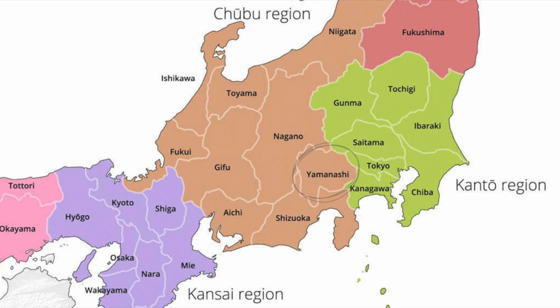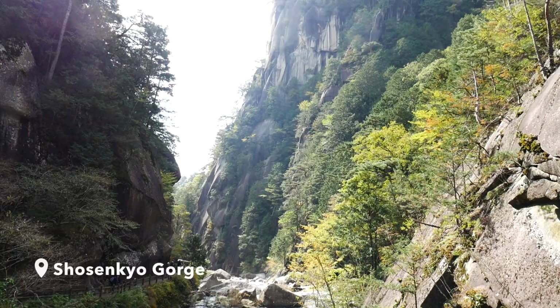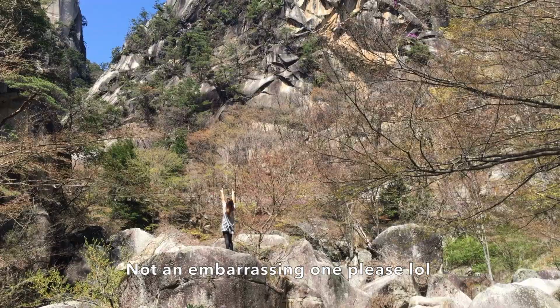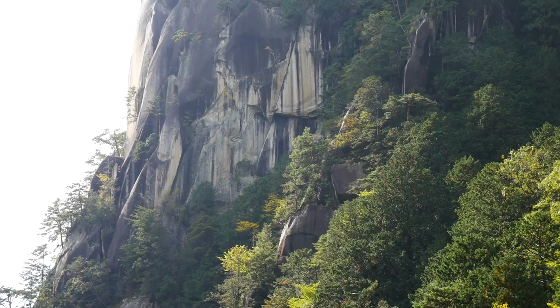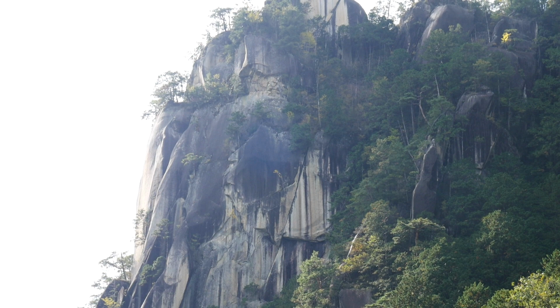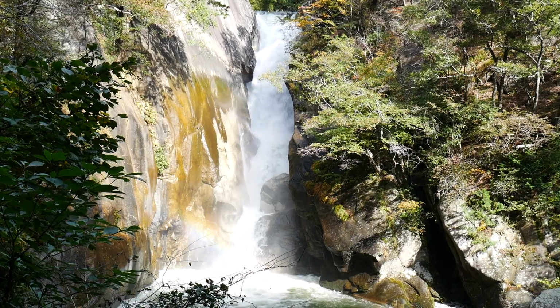We made it to the first spot, which is Yamanashi, and we are at one of my favorite places of all time in Yamanashi. I came here 3 years ago, I'll insert a video, but it's just the most gorgeous place surrounded by nature. Shosenkyo Gorge is a nice easy hike for all levels, and it is famous for its many interestingly shaped rocks which resemble and are named after animals or items. Can you guys see the rainbow?